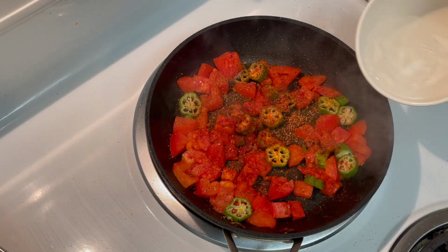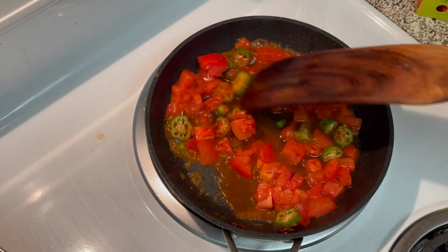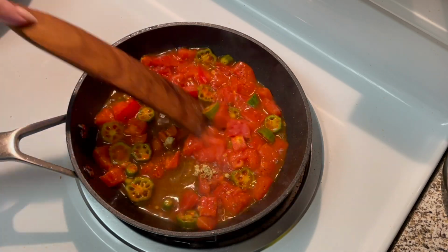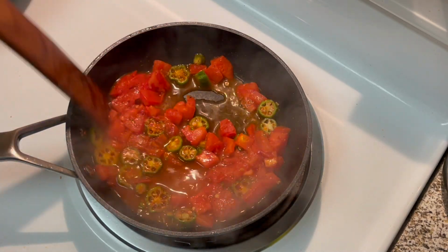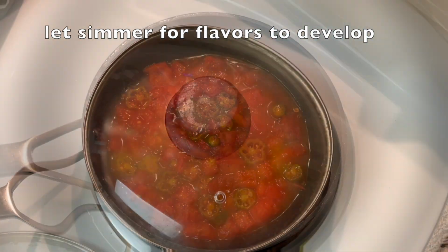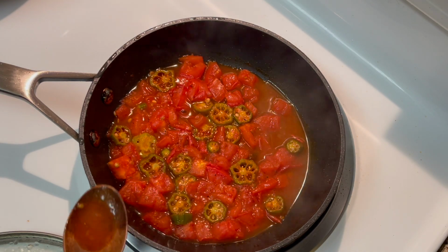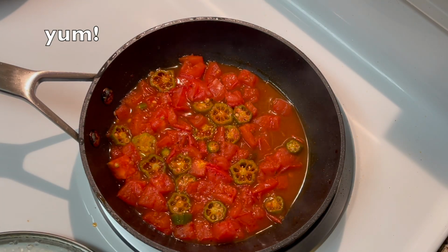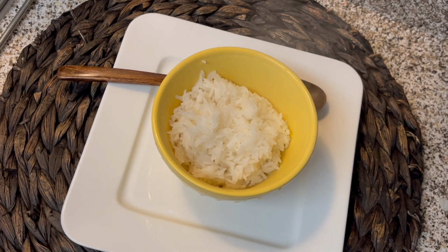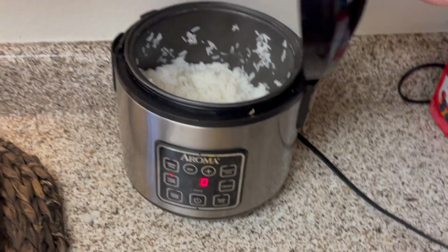I'm also adding some water, and then I'll add just a tiny amount of the vegetable bouillon so that my sauce has a nice rich flavor. I used my Aroma rice cooker to make the rice. It turns out perfect every time.